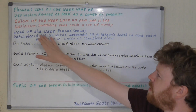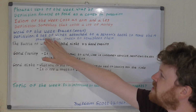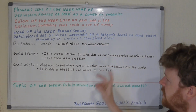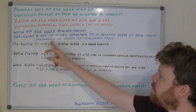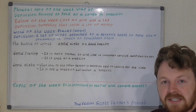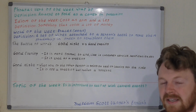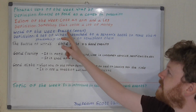Now we're going to be moving to the word of the week, which is braces. And as you can see, it is a noun. The definition is a set of wires attached to a person's teeth to move them gradually in order to straighten them. My example for you here is my sister has had braces since she was 16 years old. Our word of the week is braces.